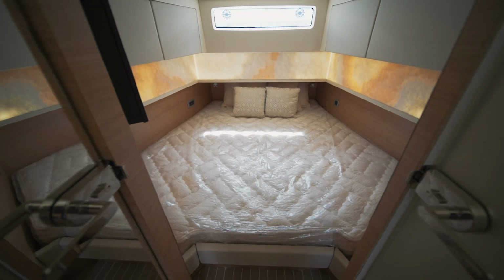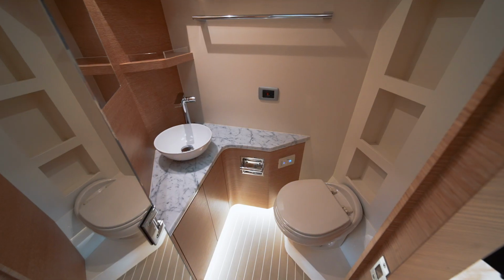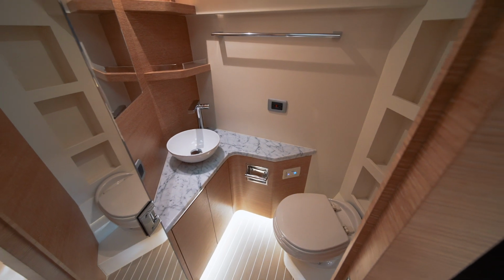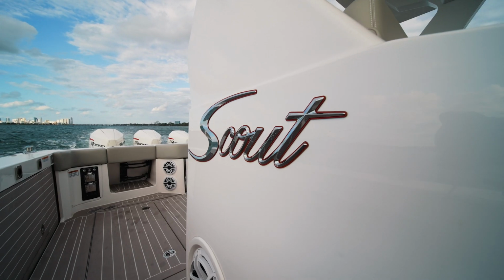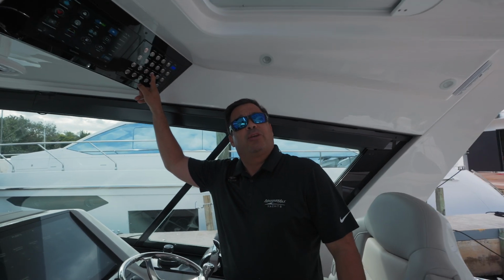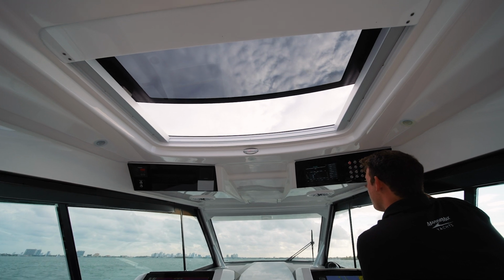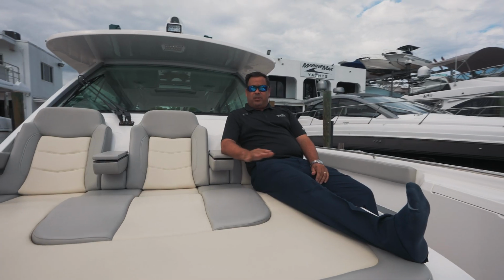Here's the master bedroom, again with a white onyx detail. It's a true 2 separate bathroom. Here's your head, and here's your shower. The 530 LXF comes with a nice option, which is our electric sunroof. We have a nice triple seating arrangement, great to relax in the sun.